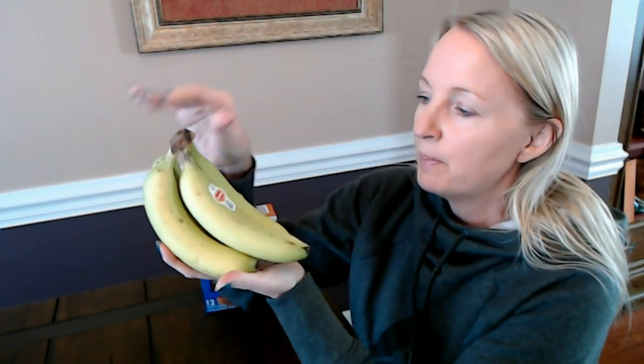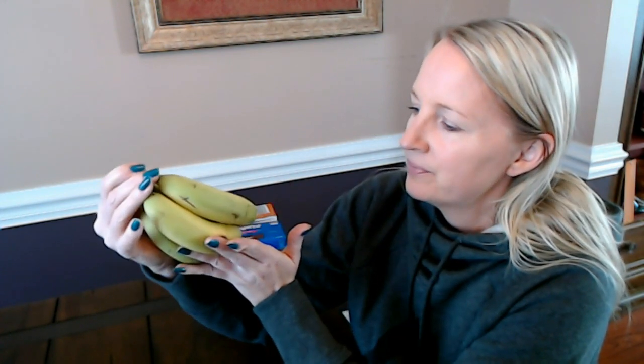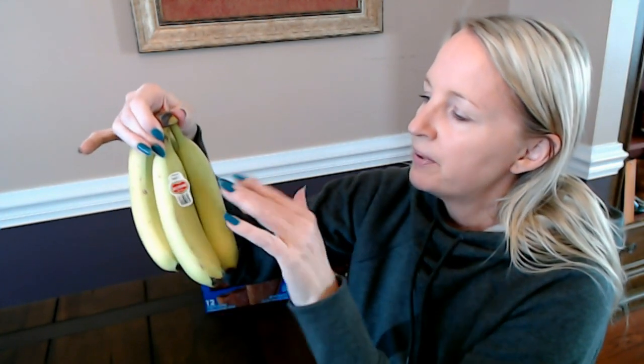But these are little bitty, just like baby bananas. My younger son loves bananas. He will love them for a while, and then he'll stop eating them, and then he will eat them for a while, and then he stops. Every now and then, oh, it's got a spot, I didn't see that. Every now and then I'll eat some, but I'm not a big banana person myself. But these are just some little Del Monte bananas here.